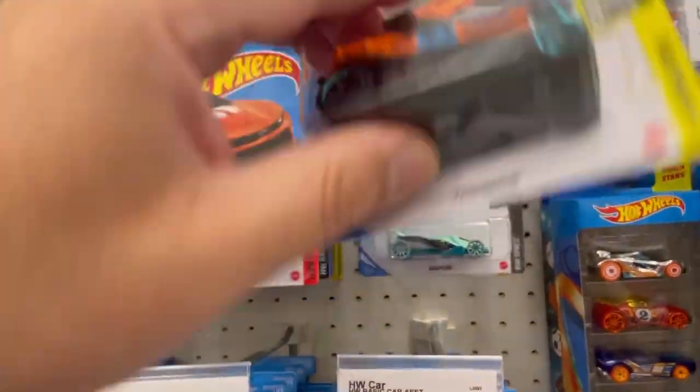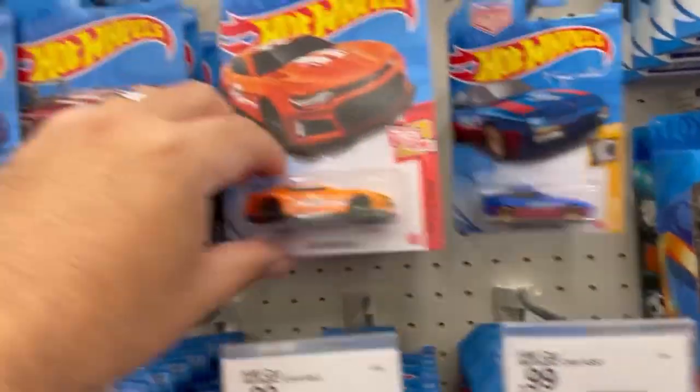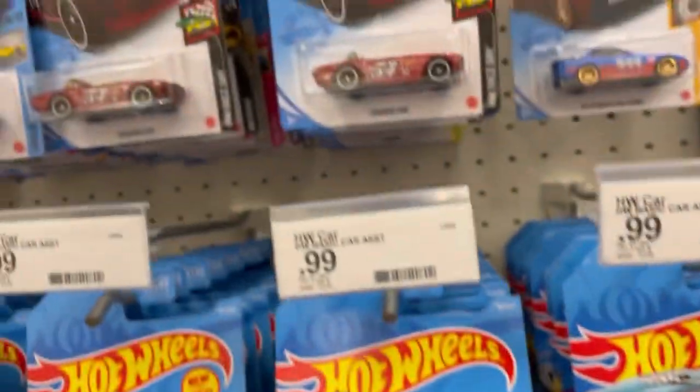I already have this one, pretty sure. Tankinator. Check this one out. This one's pretty cool, but I already have it. Check this one out, guys. Nice. Nice, dude. Definitely gonna take this one.